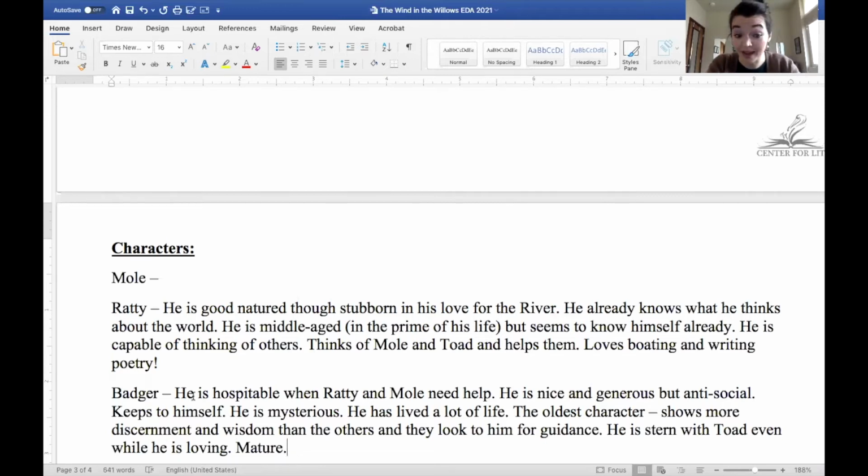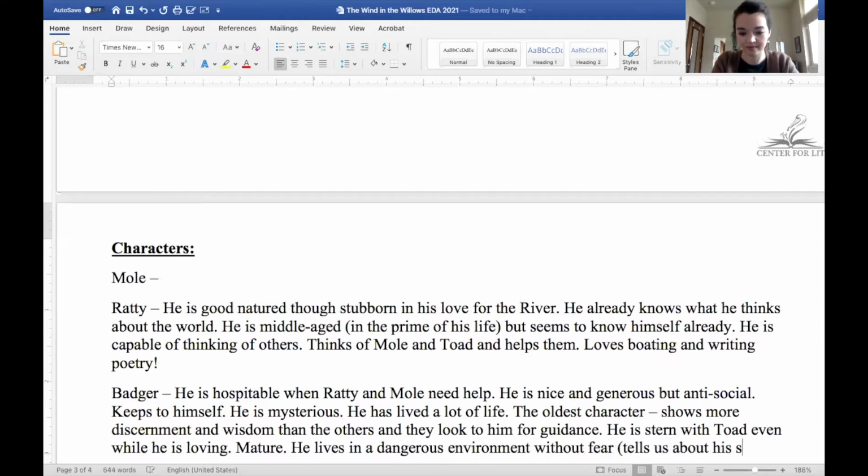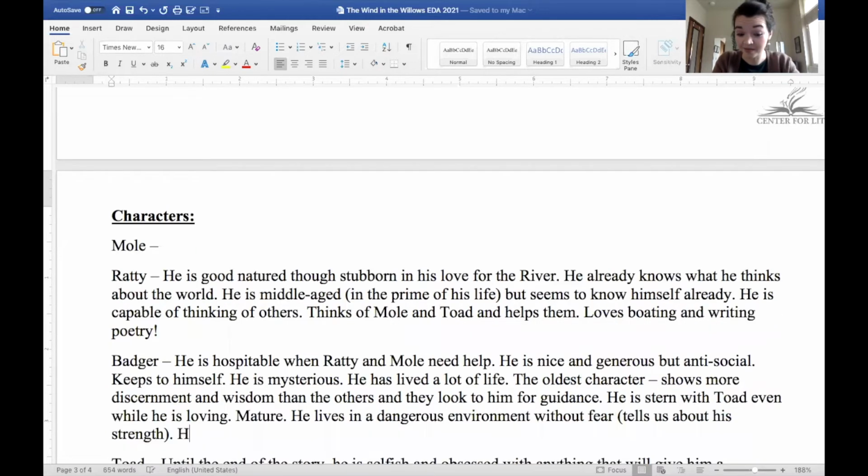Good. And we've already mentioned he lives in a dangerous environment without fear, which tells us something about his strength, right? Yeah. He lives underground with lots of tunnels and storehouses. So he's very prepared and he's a hard worker, because when it gave the tour of his house, he has storerooms piled with food.